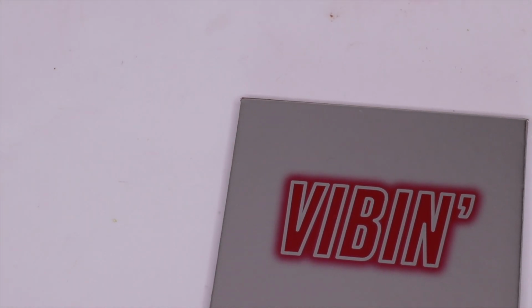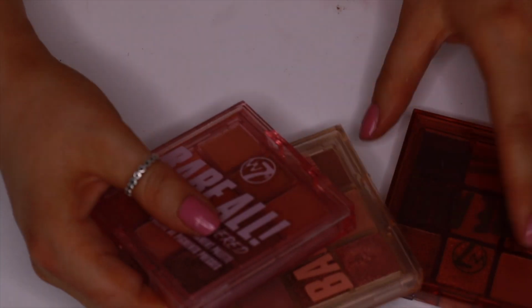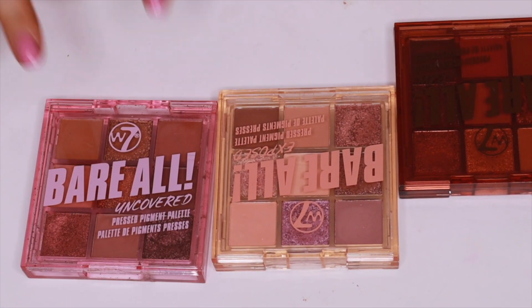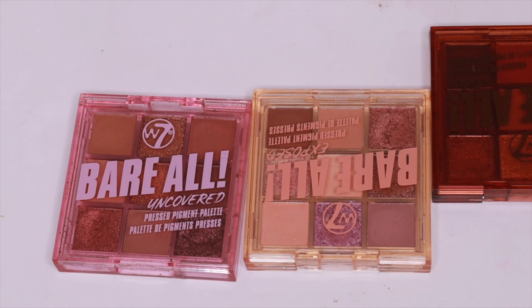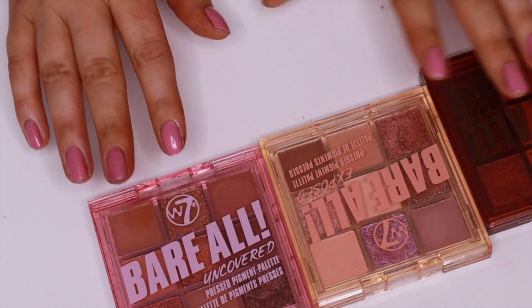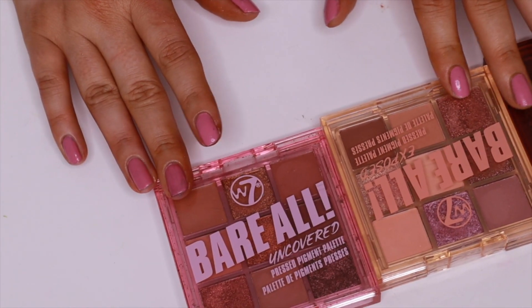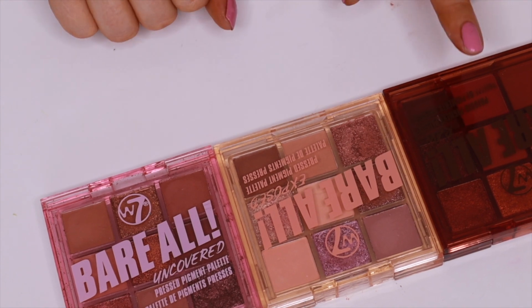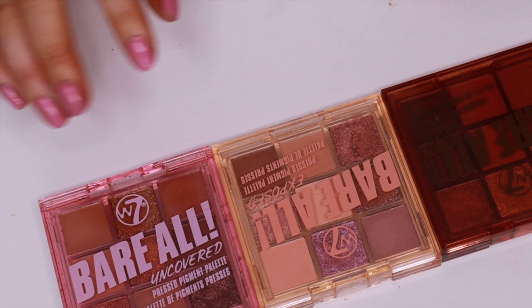However, I don't actually fully know if they sell it anymore. And then we've got these W7 palettes. So here they are. These are a dupe for the Huda Nude Sessions. I've not actually created a look with these yet. I have swatched them, but I've not created a look. So if you want to see a video comparing these to the Huda ones, because I do have the Huda Light and the Huda Dark, then let me know and I'll get that up for you.